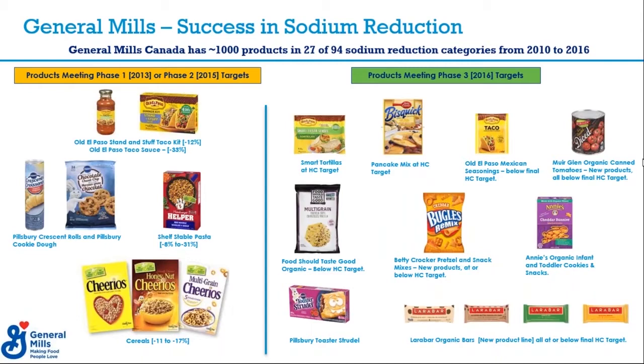One huge area of success, and that Mary highlighted as well, was ready-to-eat cereal. We saw a reduction between 11 to 17% across our cereals. And I'll highlight why that was such a success and how that was a success across the food industry. And then products that were actually able to meet the phase 3 targets.